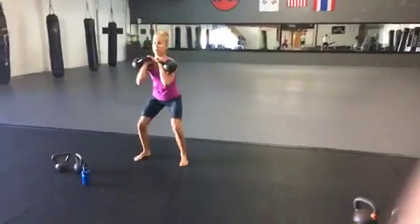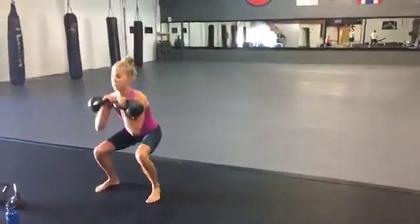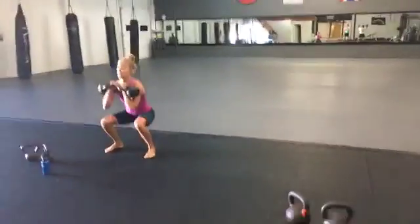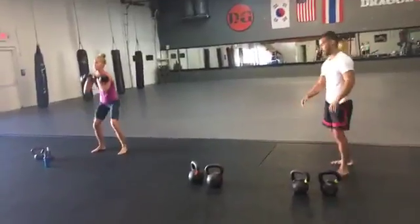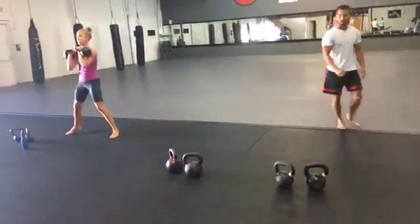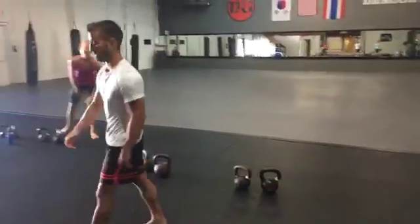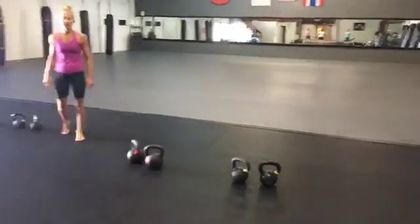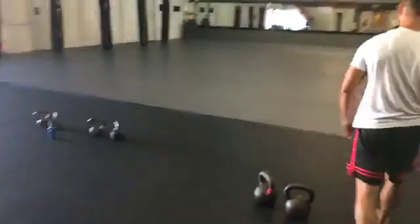There's Alyssa. I have to admit though, I think the double clean and press is the more challenging of the two. I mean, just simply because your upper body is just not going to be able to handle as much as your lower body. But it's a much longer stroke, too. You got to clean the bells. You got to press the bells. It's a longer, more tiring movement.